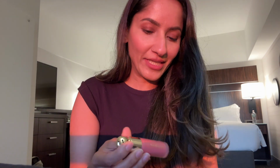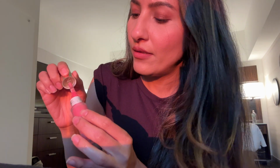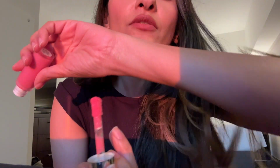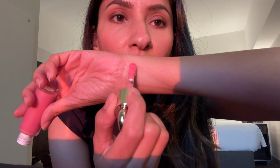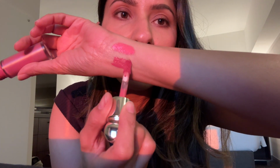You can't even tell the difference, but I'm going to do a little swatch to see if there's a difference at all. So pretty. Okay, let's do a little swatch here. So this one is Happy. Oh, and there's a difference actually, never mind. Happy is a little bit dewy, and Grace is from the matte collection. Where's my Grace? Oh, it's under me. And this one is Grace. Let me show you what this one looks like. Oh my gosh, how dirty it looks.